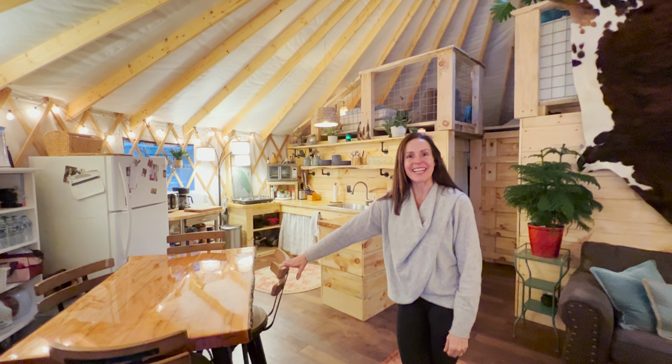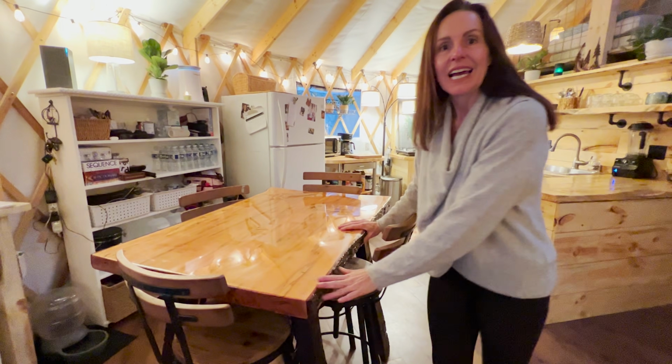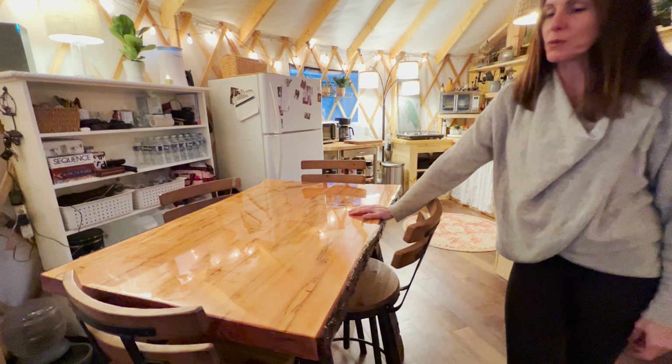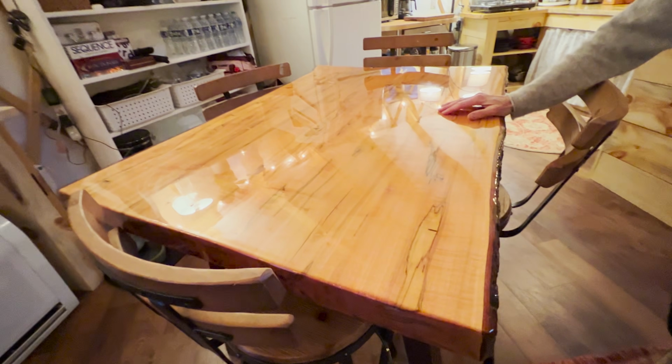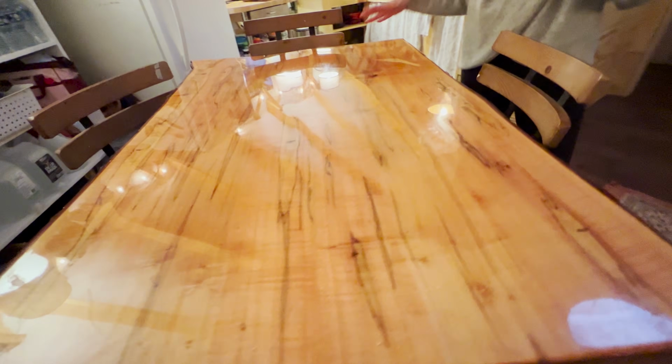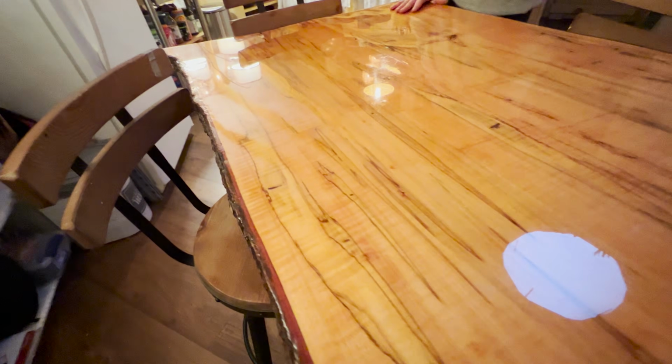Over here is our dining area. And this is a table that Chuck had built a few years back from some wood that we found at a reclaimed place. And it works perfectly in the yurt. We're very excited that it's like he built it just for this purpose without us even knowing that one day we would be living in a yurt.